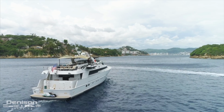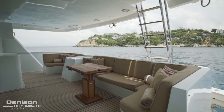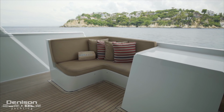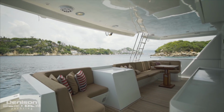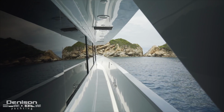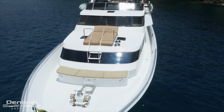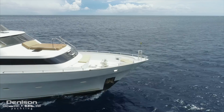Directly above the engine room is our next stop, the aft deck. To the port side is a dinette, and to starboard is a slightly smaller L-shaped seating area. Forward to port and starboard are side decks that lead forward to the bow. Up here, there are a pair of sunning options between a raised sun pad and bench seating directly forward.